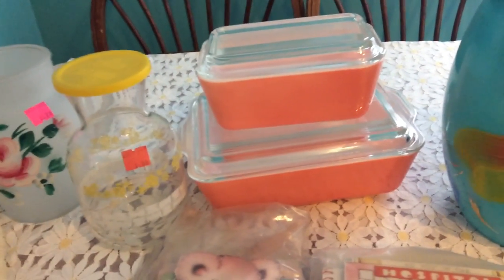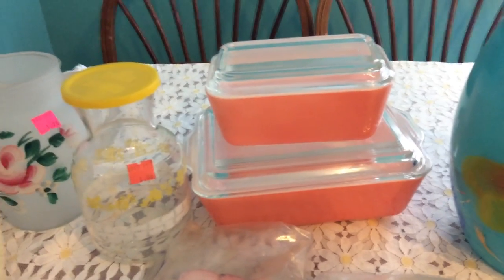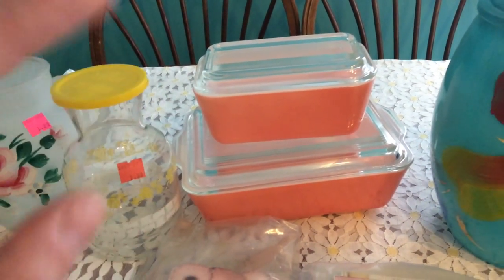And my son actually bought them for me for Christmas. So I am over the moon excited. I could not believe that I found those at an antique store for that price.